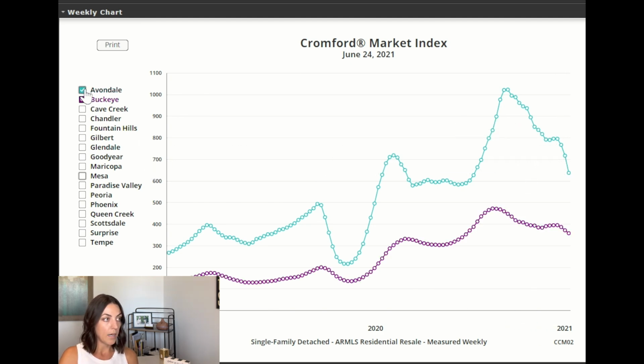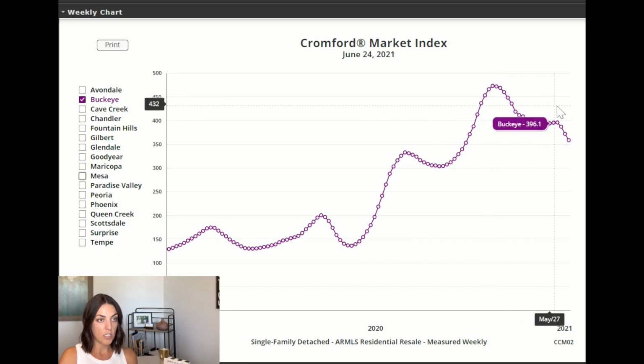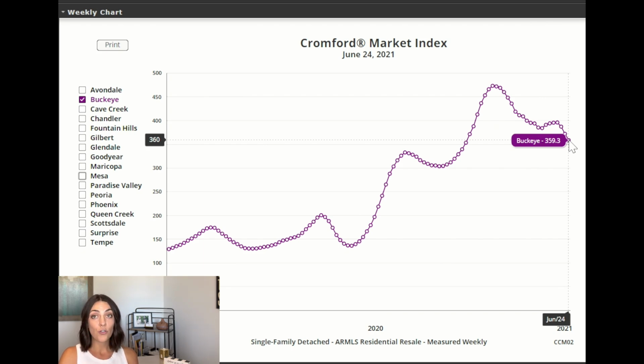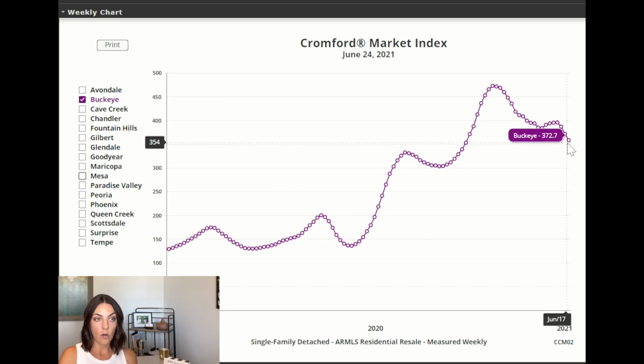Let's look at Buckeye next. Similar here, not as drastic, peaking around the same time, 472. Now sitting at 359.3. That is still very much a seller's market. Again, anything over 110. So we are still in a super strong seller's market in Buckeye, but it has softened quite a bit. It was at 472 and now clearly on a downward trend. So again, you know, watching Buckeye would be a good idea.